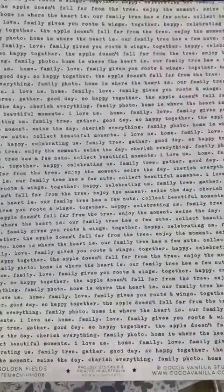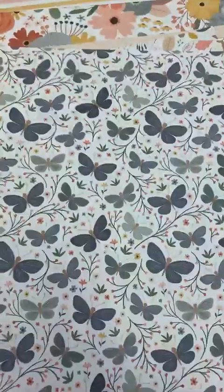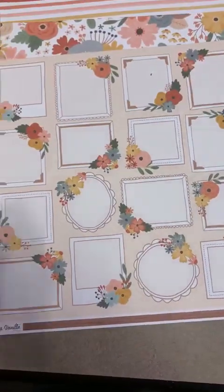Cocoa Vanilla, there's 8 papers in the line, all double-sided. This first one is called Golden Fields. Next one, butterflies on one side, great little kind of looking almost like the little kind of cross stitch. This one is called Fall Beauty. This one is Leaf Litter. I like this one with all the little frames on it. So pretty. And it's got wood grain on the back.